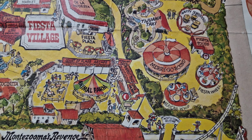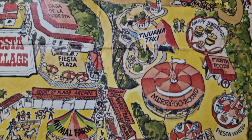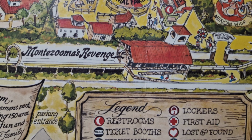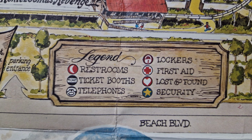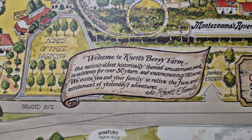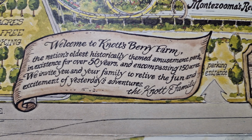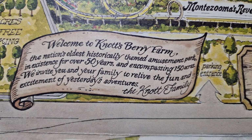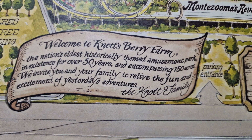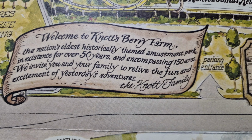Fiesta Village, this seems to be a Mexican area. Can't really recall this one. Tijuana Taxi. So let's see what the legend says here. Restroom. And the welcome text: Welcome to Knott's Berry Farm, the nation's oldest historically themed amusement park. In existence for 50 years and encompassing 150 acres. We invite you and your family to live the fun and excitement of yesterday's adventures.